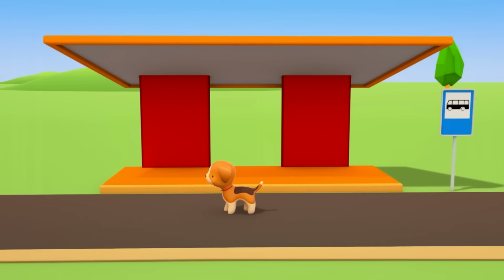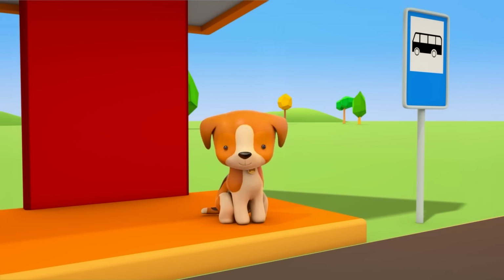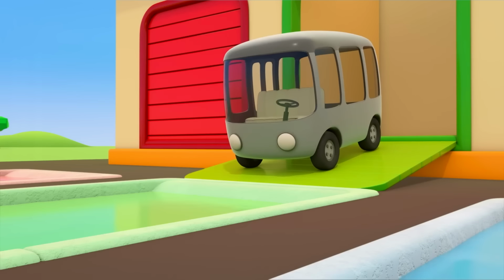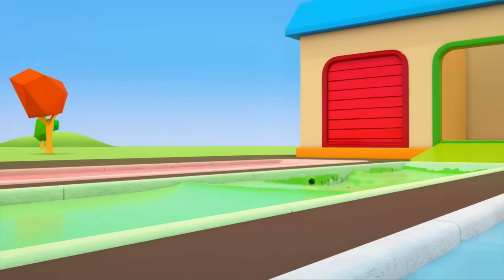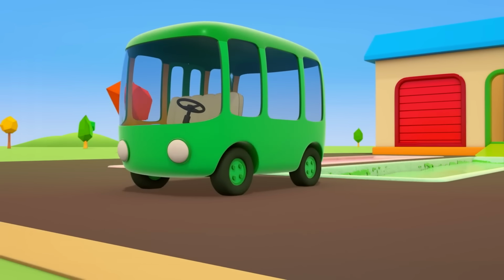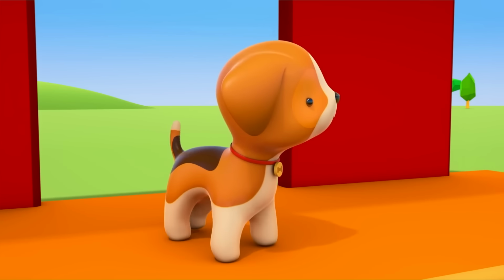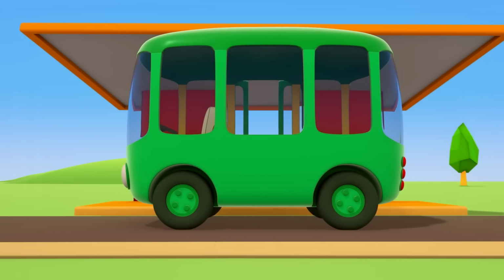But the puppy was too late. Don't worry, little puppy. There's another bus for you coming out of the garage. Let's paint it green. How beautiful! The puppy is getting on the green bus.